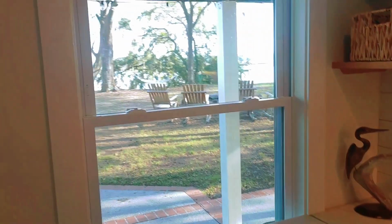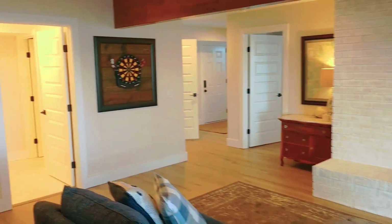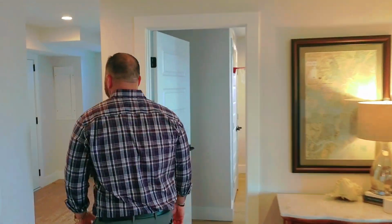What? That'd be awesome. I don't have this view in my office. I can see my street. That's pretty cool, but not this cool. So let's go out to the garage.